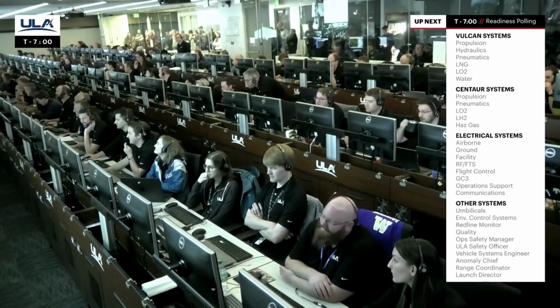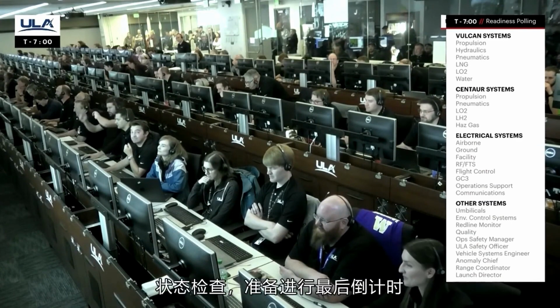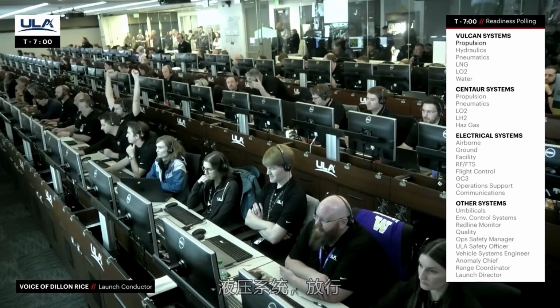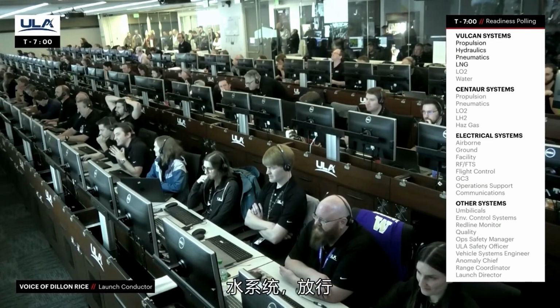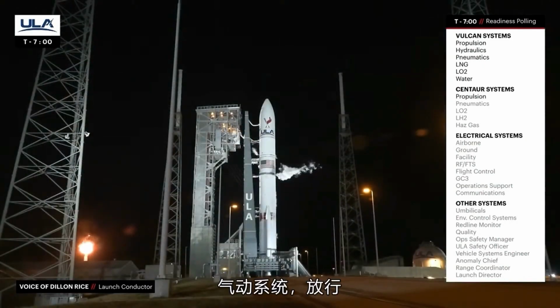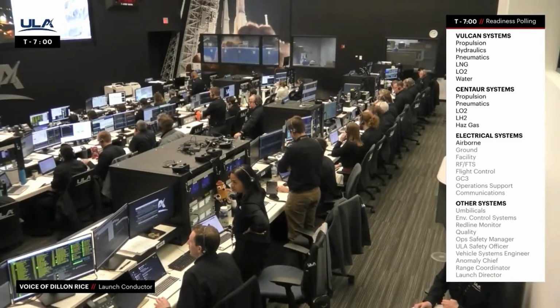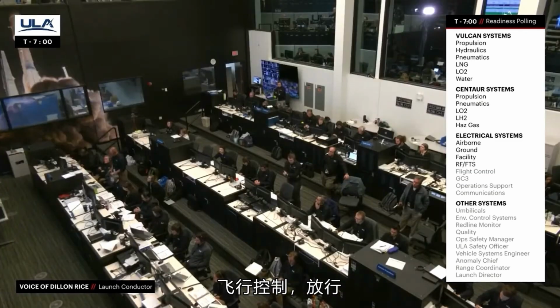Prior to the status check. L minus 10 minutes. Status check to proceed with terminal count, Vulcan systems, propulsion. Go. Hydraulics. Go. Pneumatics. Go. LNG. Go. LO2. Go. Water. Go. Centaur systems, propulsion. Go. Pneumatics. Go. LO2. Go. LH2. Go. Gas. Go. Electrical systems, airborne. Go. Ground. Go. Facility. Go. RFFTS. Go. Flight control. Go.